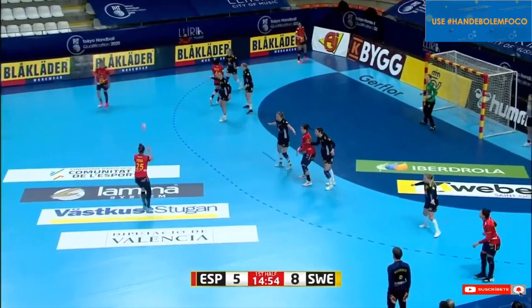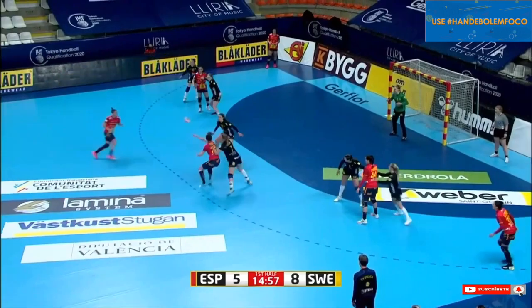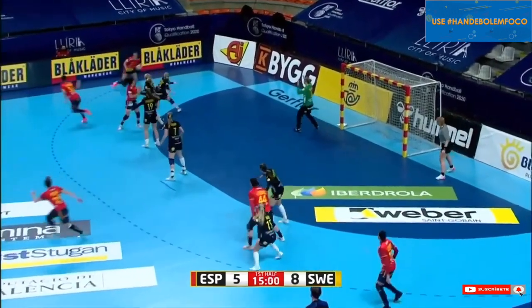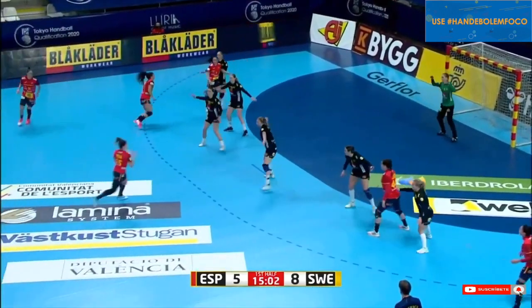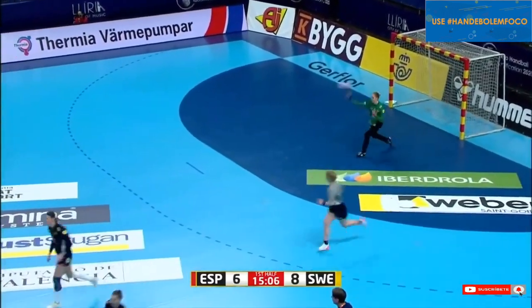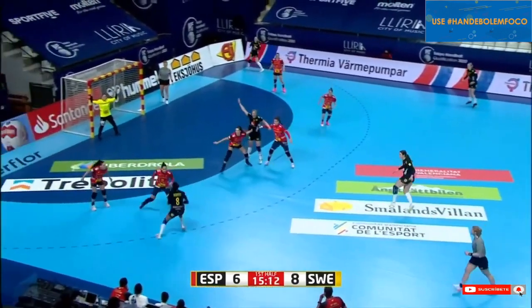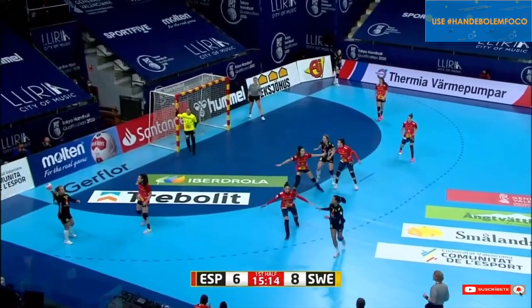In fact, the Spanish win at the Olympic Games in London was their last win against them. Sweden won in 2016 at the Euro, and then 2 draws since then. Peña tees herself up nicely. Bunsen went right, she shot left. Well, as the goalkeeper looks at it. Second goal for Peña.